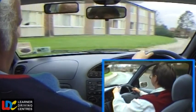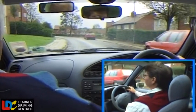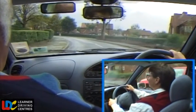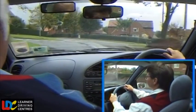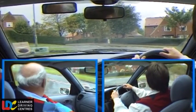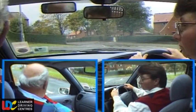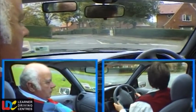Good. Well done. Okay. Now, another crossroads, so turning right. Usual approach, right. Now slow it down a bit, we've got give way lines, your gear. Now have a look both ways as you come forward. Check to right and left. Left's clear, but you can't see right yet, so edge out. Right, okay. Keep checking. Nobody there, round you go.